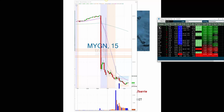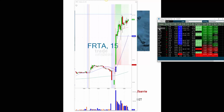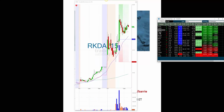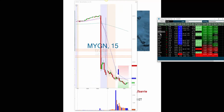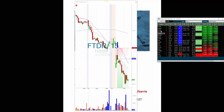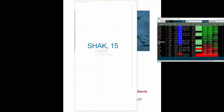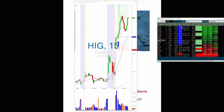And you can see right here, too bad we don't have an earnings column, but I can tell you that FRTA is an earnings play, UNVR is an earnings play, RKDA is an earnings play. We already talked about MYGN, FTDR, these are all earnings plays, MPW, not an earnings play. But most of these are earnings plays. Shake Shack is an earnings play. So that's why these are appearing in here, because of high relative volume and stocks that are really moving.